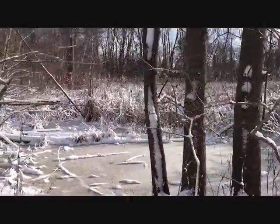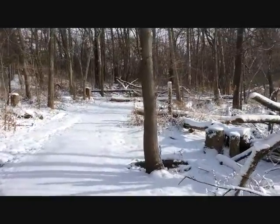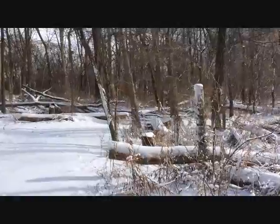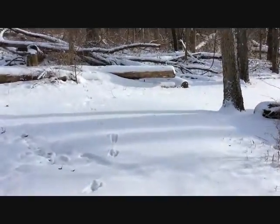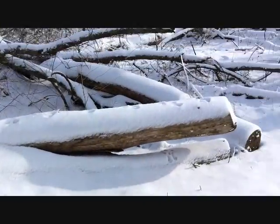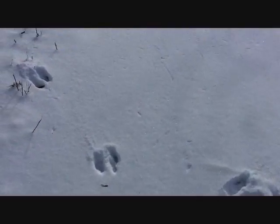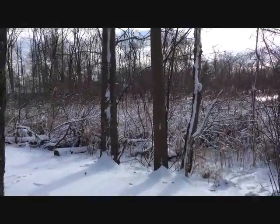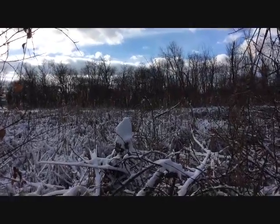But as you can see, even at 12, 15 degrees, the middle of winter, even this little nature preserve right here is flourishing with wildlife, active wildlife. And in the summer, there's even more. Rabbit, mink. I don't know if there's any muskrat out here. I would imagine that there probably is. I've yet to see any signs of beaver.